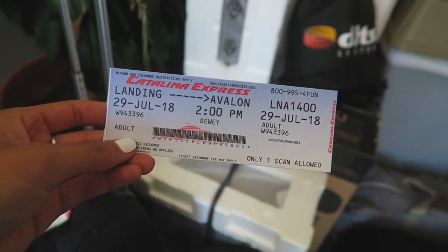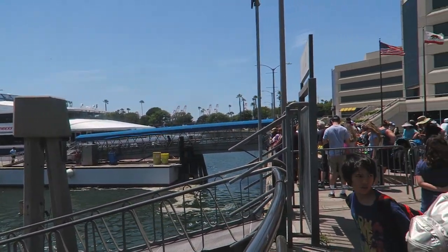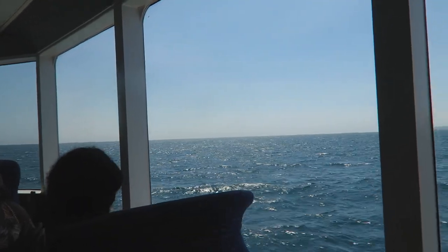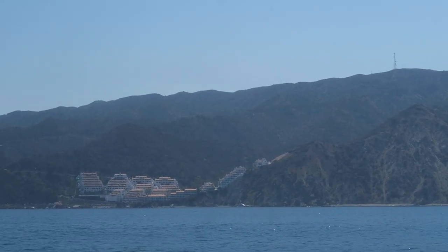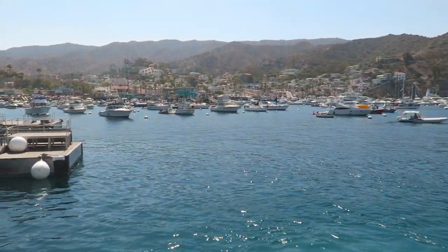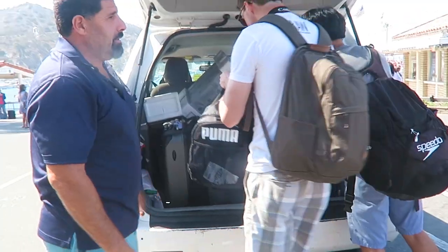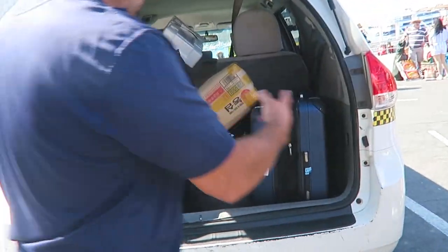With all of our tech. Literally so many boxes. We made it on the boat. Looks like we have a lot of luggage.